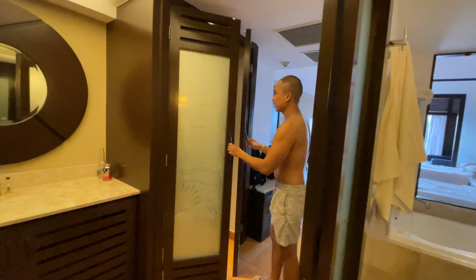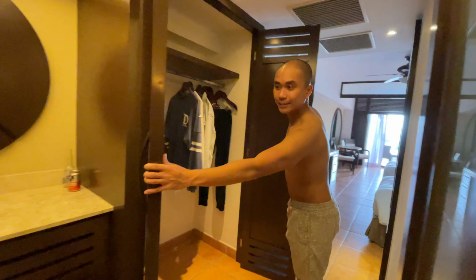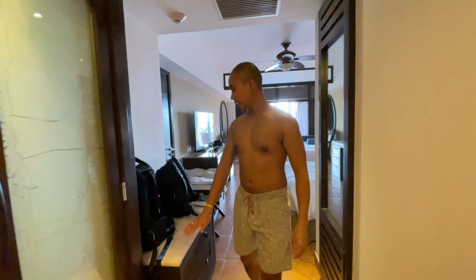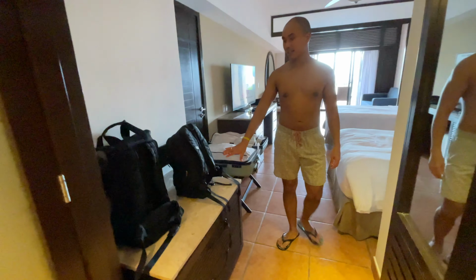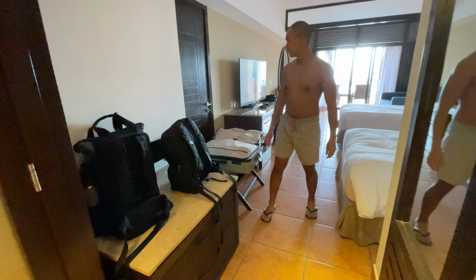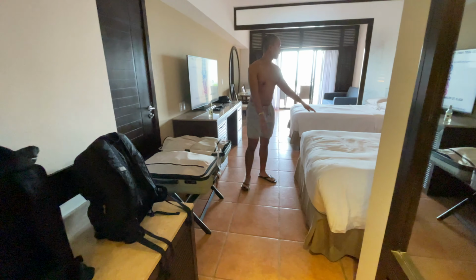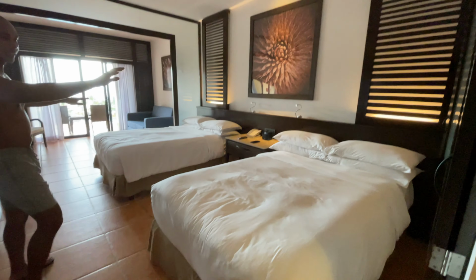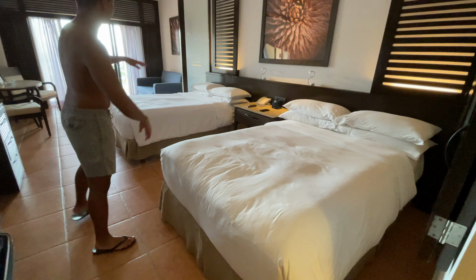Through the hallway again, you got more closets. We already have our stuff kind of set up. Forgive our mess. We got a little section here for our backpacks. Nice and convenient. Then we got our two double beds right over here. Cathy and I are gonna sleep separately. I sleep there. She sleeps closer to the water.